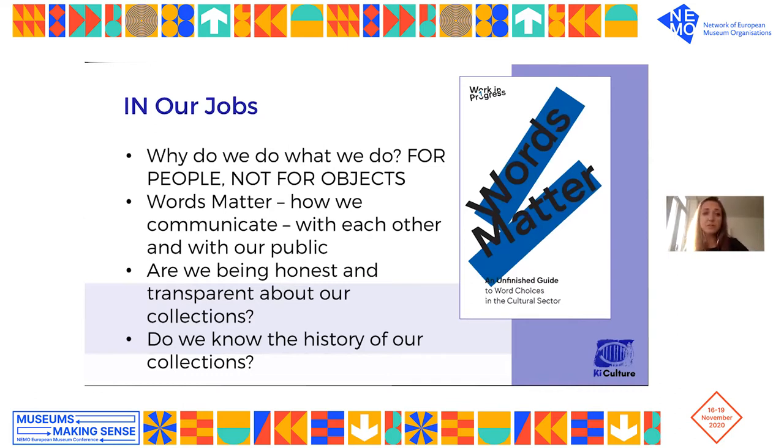It also relates to inclusion. So how are we relating our collections? Do we know about our collections? Are we educating ourselves about where our collections came from? And are we communicating that to our audiences? This is the heart of decolonization.